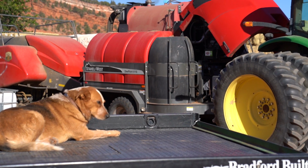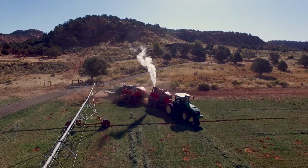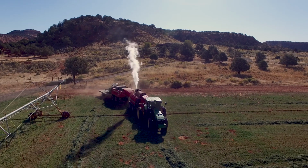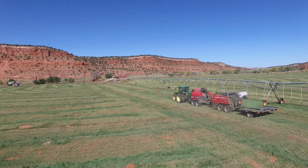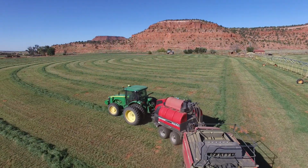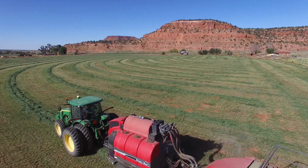For small operations getting into a steamer, this is what I'd recommend. If you're gonna raise hay, you gotta have a steamer. Hands down, I know it's a little bit of money up front, but the cost and the quality that you're gonna get out of these bales, if you're selling hay, and even if you're feeding hay, it's all about numbers and money. You put more weight in your bales, you'll have better feed, better quality, the cows will get bigger, fatter. Hands down, if you're gonna raise hay, you gotta have one.